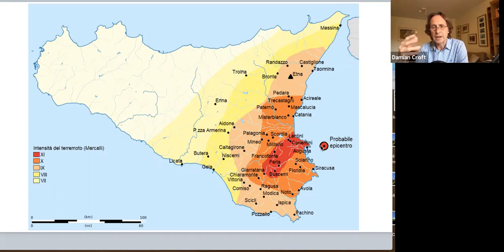And you'll see from the colouring, the shading of this map of Sicily, the strength of this earthquake. So where the darker colours, the red, are obviously where the effects of this earthquake were felt the strongest. And then as it gets successively lighter in shading, obviously the effects were felt a little bit less. But the deep red and the orange colouring here, you will see takes up most of the southeast of Sicily. This earthquake pretty much flattened every single building that had been there.